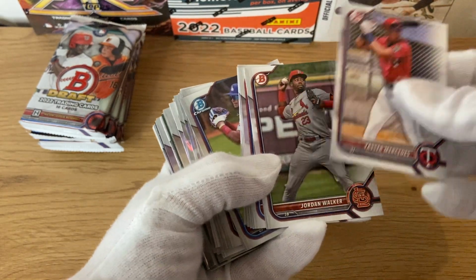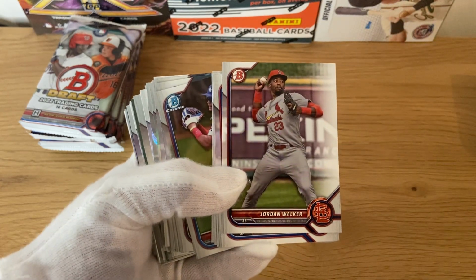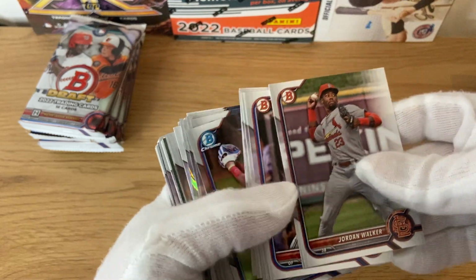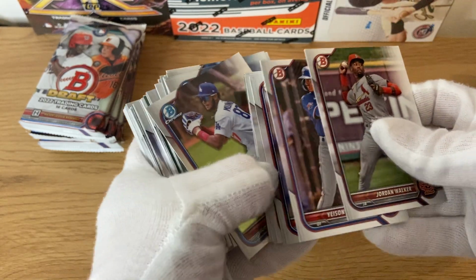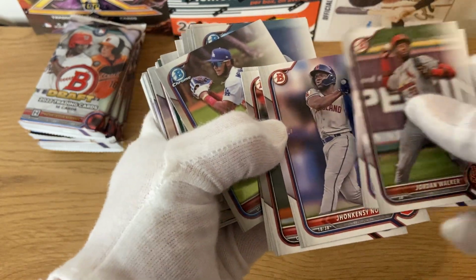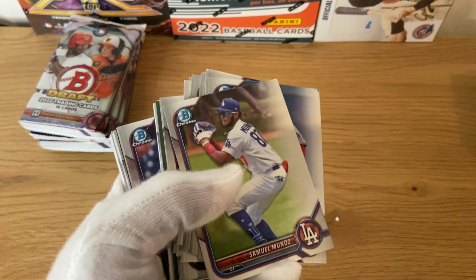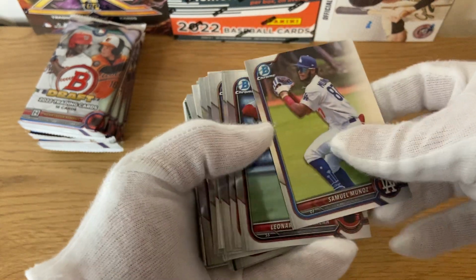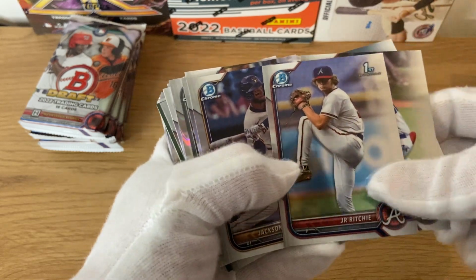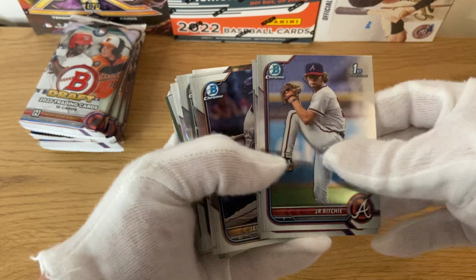So Yasser Mercedes, another one of the guys that we needed to look for on Bowman Chrome. Jordan Walker, top prospect for the St. Louis Cardinals, very special player. Someone else who we missed here, Gianneski Noel, Austin Hendrick, and Jacob Melton, first Bowman Chrome. We got Samuel Munoz, Leonardo Alcázar, J.R. Ritchie, first round pick for the Atlanta Braves.